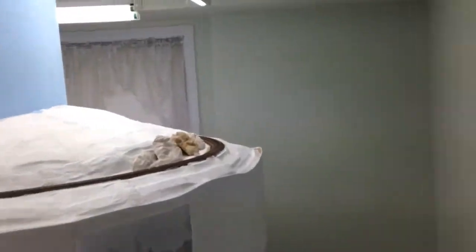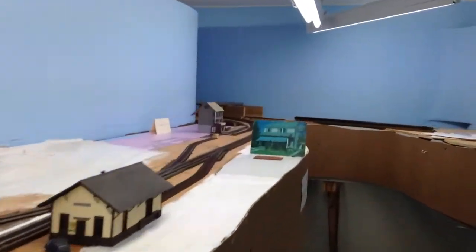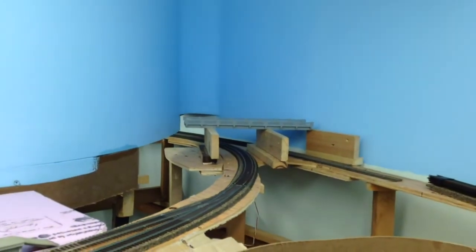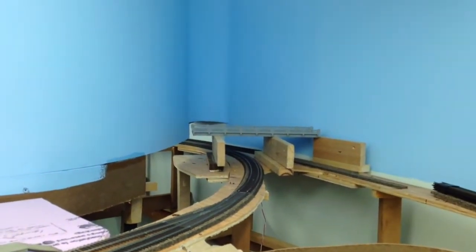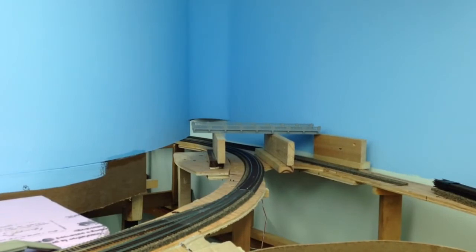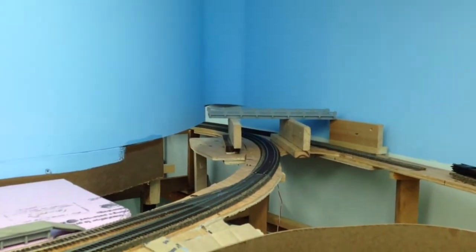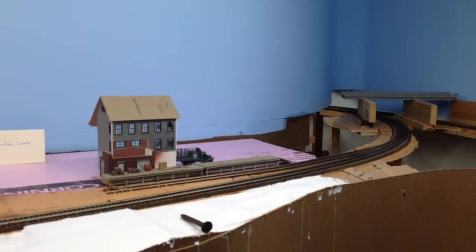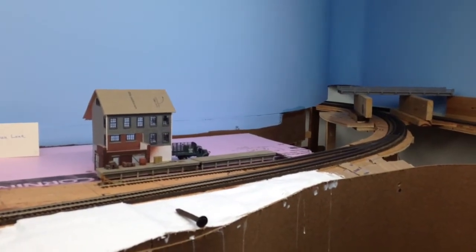So going into the layout room, the Valley Local starts in Wethersfield, and Hartford is in staging through that hole in the wall over there. The first move of the Valley Local is to come southbound from Hartford and come into Wethersfield. This is just a mock-up of Ballantyne's Beer Distributor Warehouse.